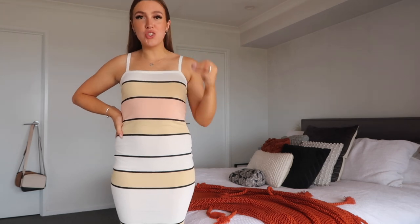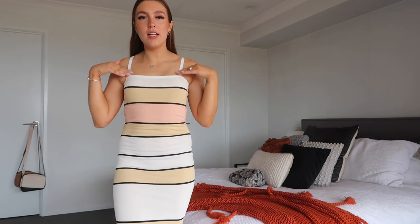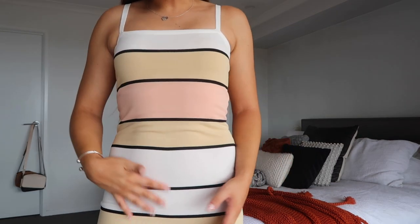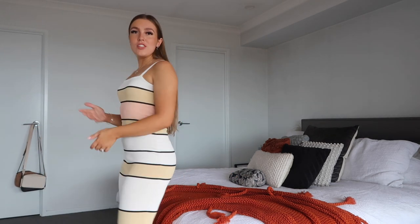So this is the Astrid dress in white. It's got super cute stripes, nice straight across neckline and spaghetti straps, which I love. I'm always here for the straight across. And I just thought the colors in it were so cute and so neutral and very me. Imagine this with white sneakers, or you could dress it up and do it with heels. So it's very versatile.